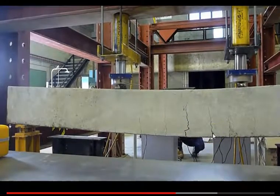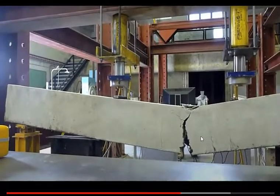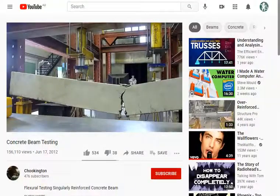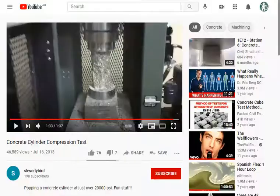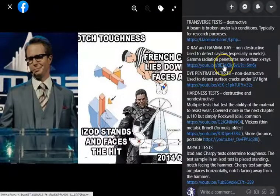It means if you're living in a house and you start to see this massive crack, you go and say, hey, there's a problem, so that the house doesn't fall on your head. If you design the reinforcing in the wrong way, if it's what's called over-reinforced, it might fail without warning, and that's really dangerous. Okay, we have X-ray and gamma ray tests.